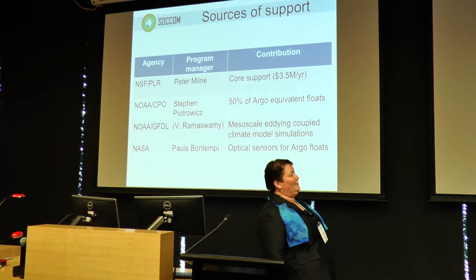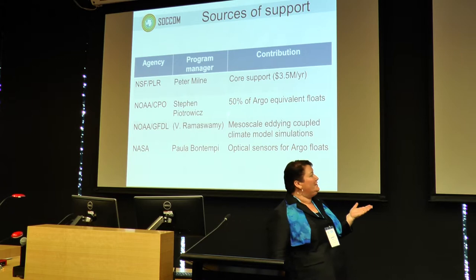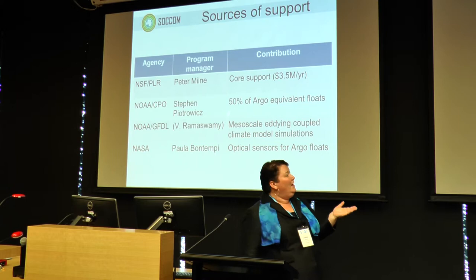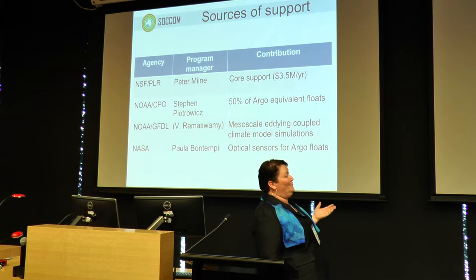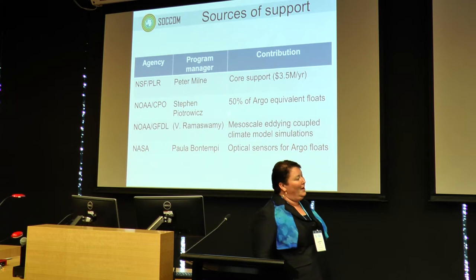So the core support, at $3.5 million a year, is from Polar Programs at the NSF. 50% of our Argo-equivalent floats are provided by Argo and Steve Piotrowicz. NOAA GFDL has provided the runs for our large-scale experiments in the high-resolution coupled climate model simulations. And NASA, thanks Oscar and Emmanuel, put optical sensors on about a third of our floats. So very exciting. Thank you.